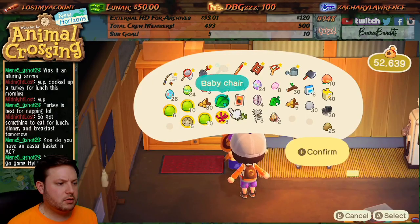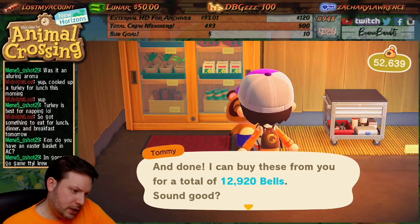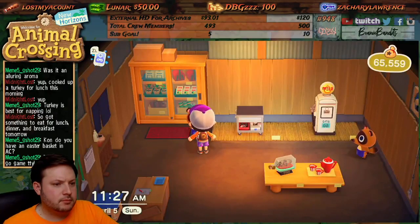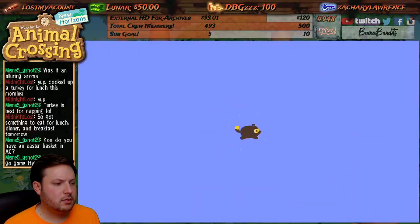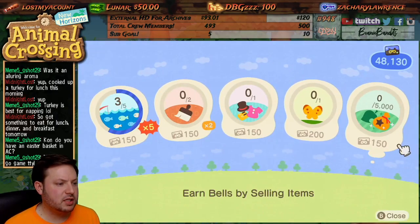Yeah, we'll sell the baby chair. I don't need it. The rocking chair, that, and then I got the wood and should be a good amount of money. 12,000, we'll take it. I will take it. Wait, did I not sell? Oh, I did sell it. The money noise from that is not as loud as it is on other things when you get the money from selling stuff, for some reason.